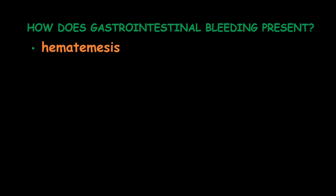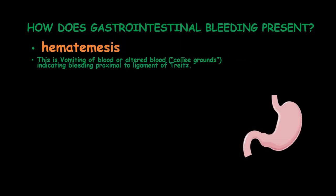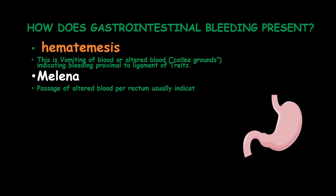Acute GIT bleeding can present as hematemesis. Hematemesis is the vomiting of blood or altered blood, which looks like coffee grounds, and this indicates bleeding proximal to the ligament of Treitz. It can also present as melena. Melena is the passage of black altered blood per rectum, usually indicating bleeding proximal to the ligament of Treitz, but may be as distal as the ascending colon.